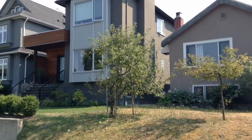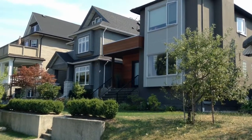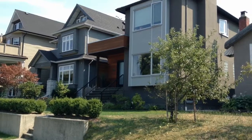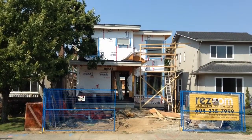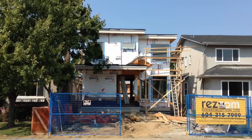If I look next door, you have the newer styles. There were probably two older homes here at one time, but they were torn down to make way for these newer models. Here's a good example of what happens to the old houses. The minute they are sold, they are torn down to make way for these new houses.